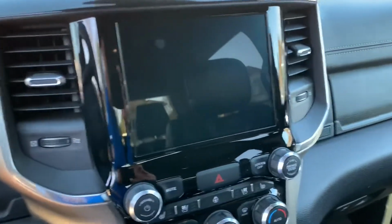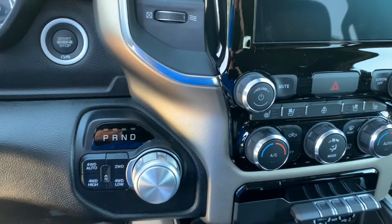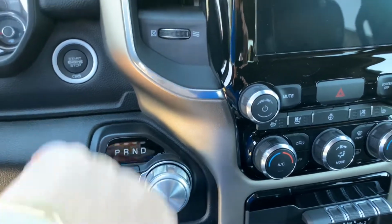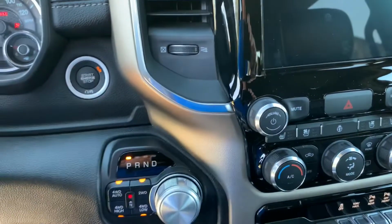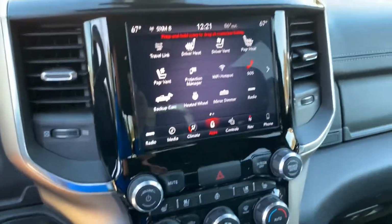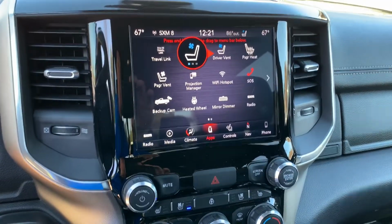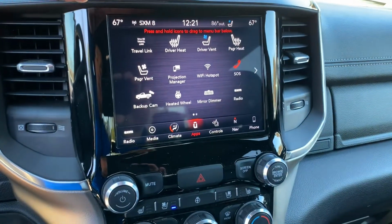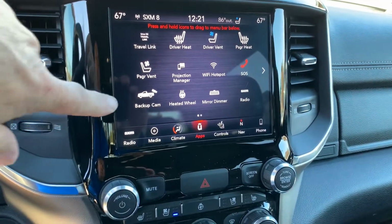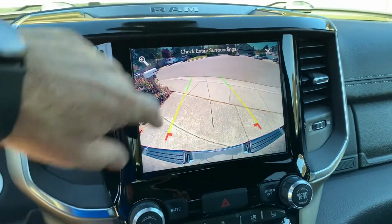All right, now this full console. We got our dial shifter, which is a little bit of getting used to versus the column shifter. 4-wheel drive components. Hit the start button. And then we have this nice big 8-inch screen, which has all your control features. Got heated and cooling seats for both driver and passenger side. Got the backup camera. You can just turn that on and check out what's behind you at any time.